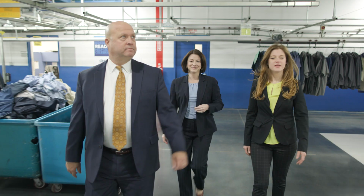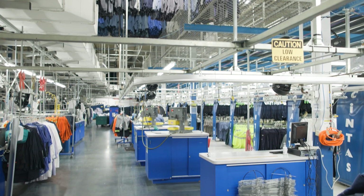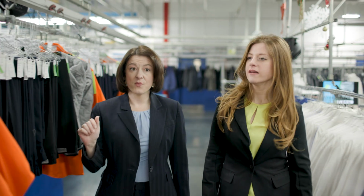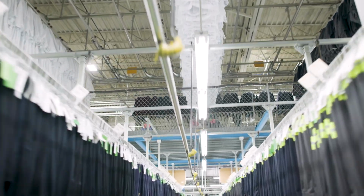The changes we've made through Redaptive had a dramatic impact on our partners as well as our customers. Cintas has 475 locations. We have an ambition to reach net zero by 2050. One of our opportunities that we identified early on was LED lighting.